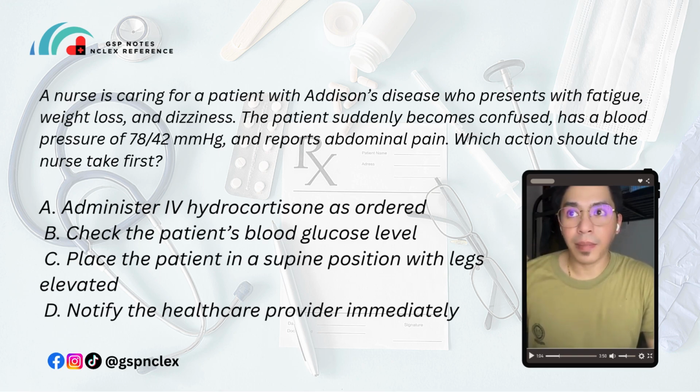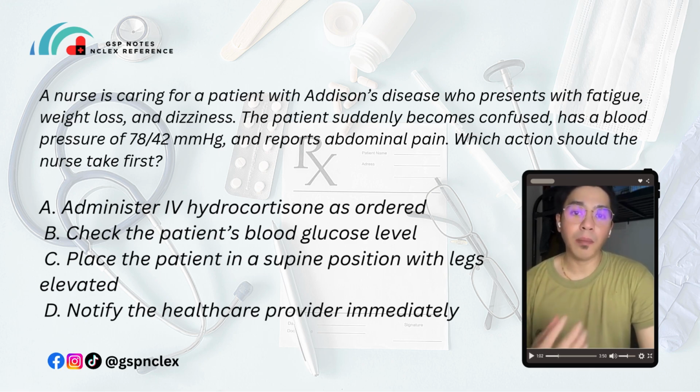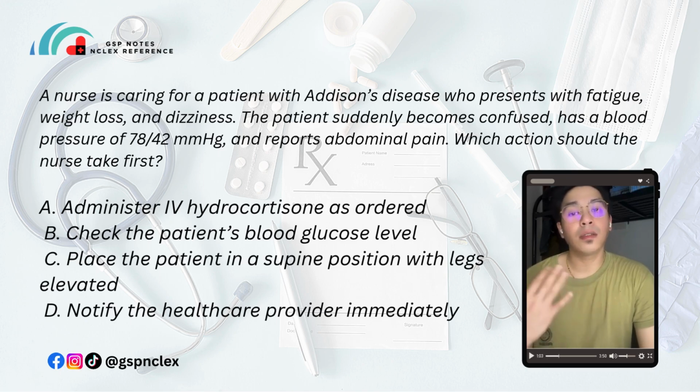Okay, letter C, place the patient in a supine position with legs elevated. Again, this is a helpful intervention, and sure, we use this to support perfusion in hypotensive patients. But it's not fixing the cause. If cortisol is the missing piece, elevating the legs isn't going to solve the problem. It's supportive but not curative.